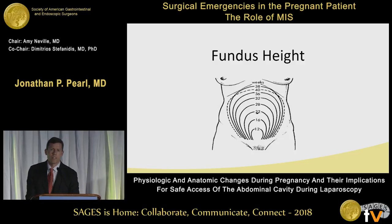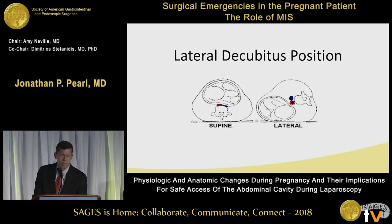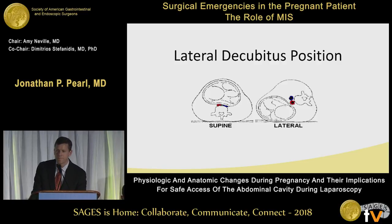As we know, the height of the fundus increases as a pregnancy progresses. At about 20 weeks, it's palpable at the umbilicus and then progresses thereafter up to near the costal margin. As I mentioned, this is a schematic of compression of the inferior vena cava when the patient is lying supine, as on the operating table. And this is ameliorated by placing the patient in the decubitus position and relieving the pressure from the inferior vena cava.